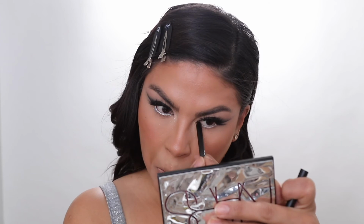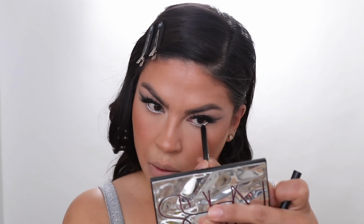Okay, so for lashes, we're gonna be using the Gemini lashes by Birdie Lashes. For eyeliner, I don't know if they have this since they rebranded. It's the House Laboratories gel pencil eyeliner in the shade Blade.